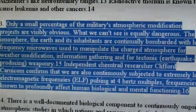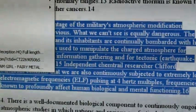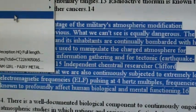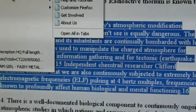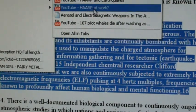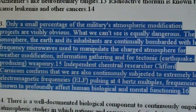I'm just going to try to find something else really quick here. Bear with me, hopefully I have enough time. If this thing runs out, then I've run out of time. Here we go. I'm going to play you something really quick. Listen to this.